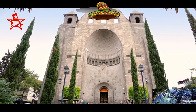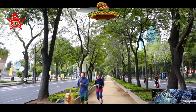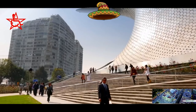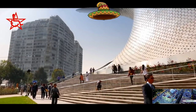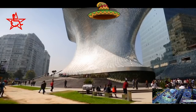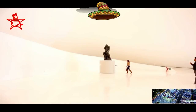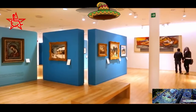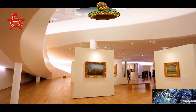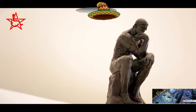Just to the north is upscale Polanco and its neighborhood Nuevo Polanco, a former warehouse area rapidly being transformed by new architectural visions. Rising like shape-shifting plasma, the Museo Sumaya is filled with over 60,000 artworks from the private collection of billionaire Carlos Slim. Displaying masterpieces from across the ages, this free museum features European masters such as Van Gogh, Dalí, and Rodin.